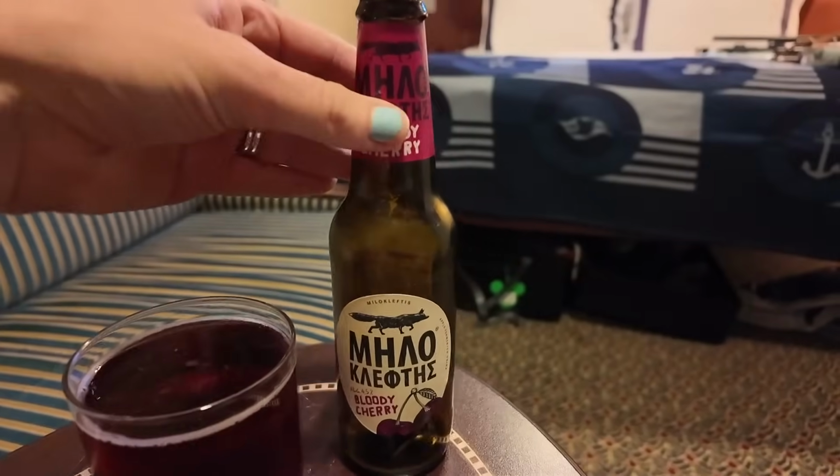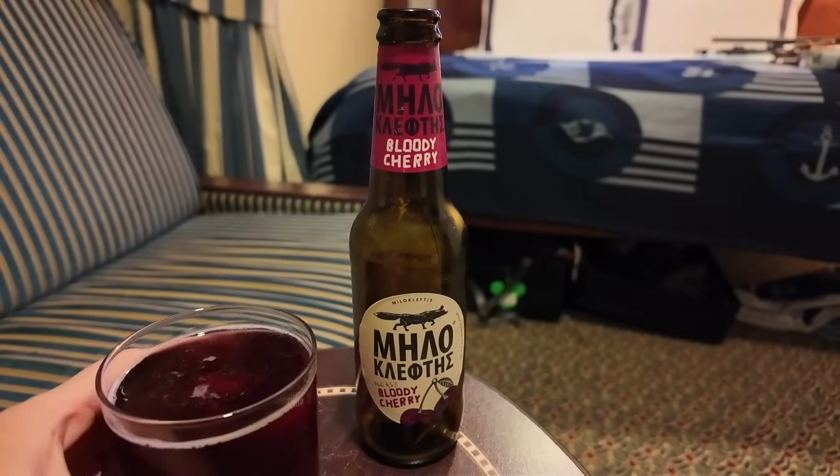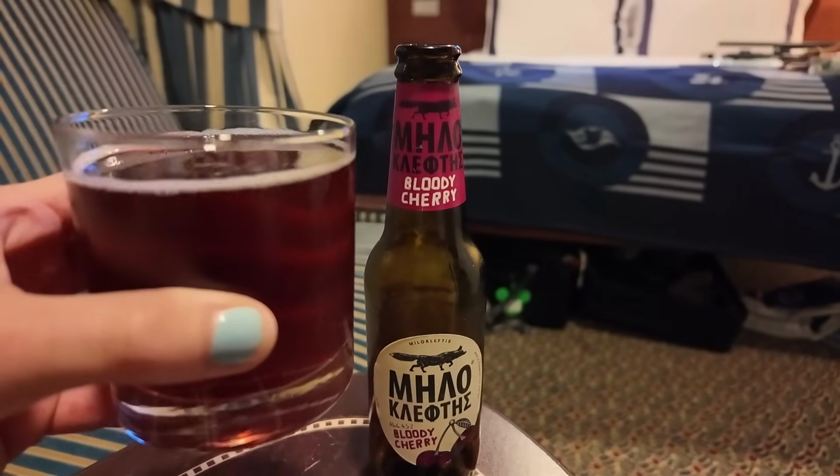We are now off to do the group photograph with all the characters, and then it's going to be trivia and dinner. We're just trying this cherry cider we got from Crete, and it literally tastes like the alcohol version of the Lou soda that we've been drinking.